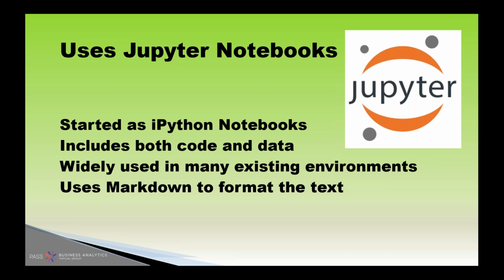Now, Azure Databricks uses Jupyter Notebooks as the place where you write all of your code. Jupyter Notebooks started as IPython notebooks. It includes both your code and the data. I actually did a session on Jupyter Notebooks for the cloud chapter about a year ago, so if you're searching on YouTube, you could probably find it to get more information about Jupyter Notebooks. But it's widely used in a number of existing environments and uses Markdown to format text. And it's the primary method for interfacing with code with Databricks. Obviously, it's gotten to be such a popular format that it is in Azure Data Studio, and it's considered another way you can access SQL data in SQL Server 2019.